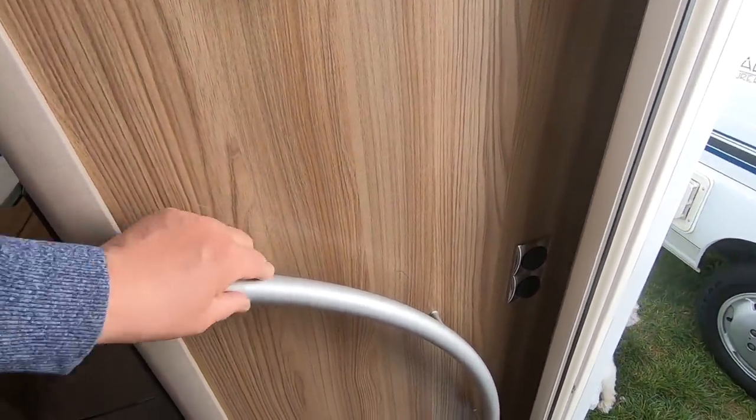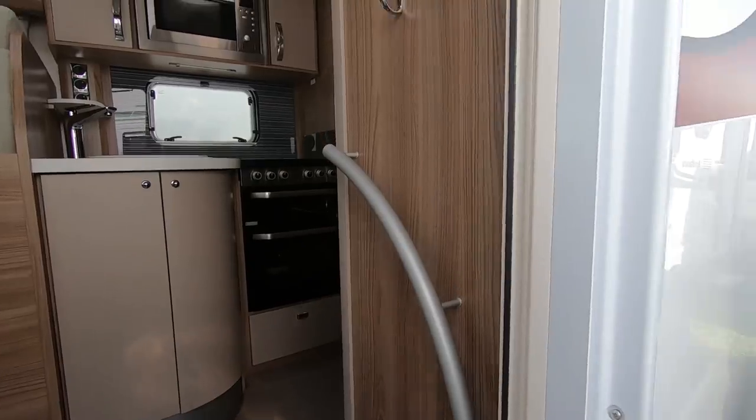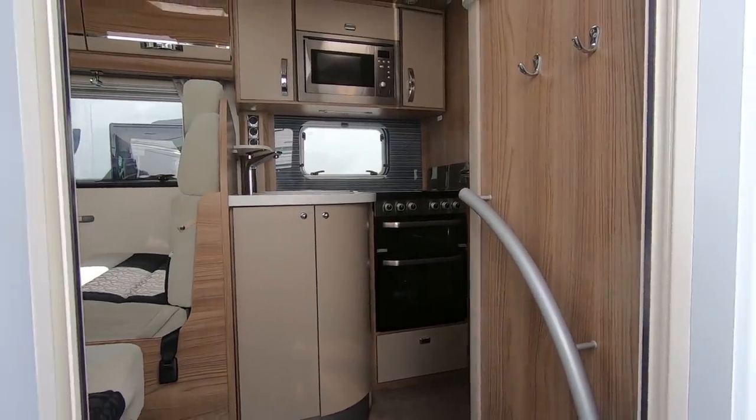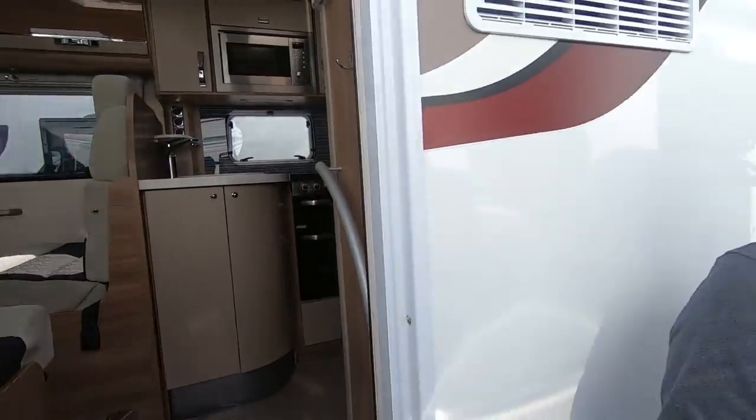We've done away with the chrome handle here. This has only got a, what would you call it? A non-shiny handle. Well, I noticed on the cooker, the knobs on the cooker. Those have got silver around them. No, that's sort of like plastic. Yeah, so they've done away with some of the bling.